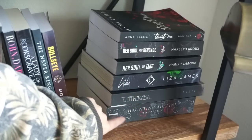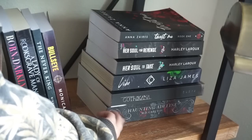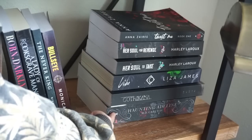And then Haunting Adeline by H.D. Carlton. I'm on the fence if I want to read it. I kind of think I do, but then sometimes I think I don't. We'll hold on to it for now.